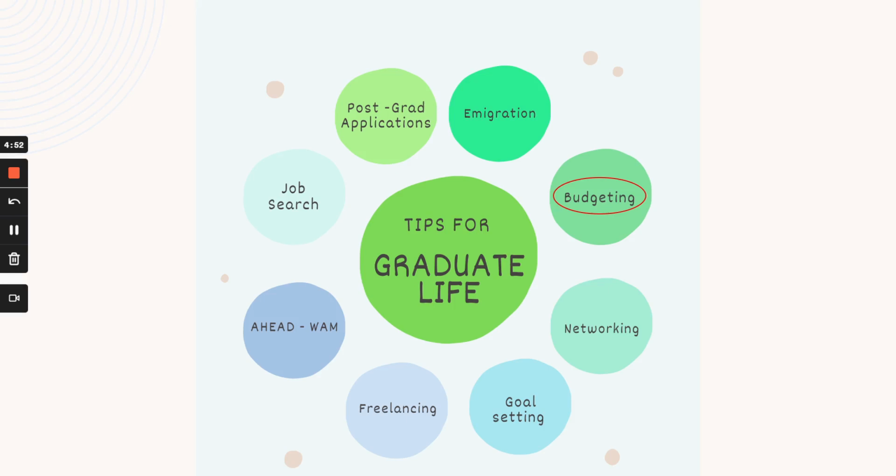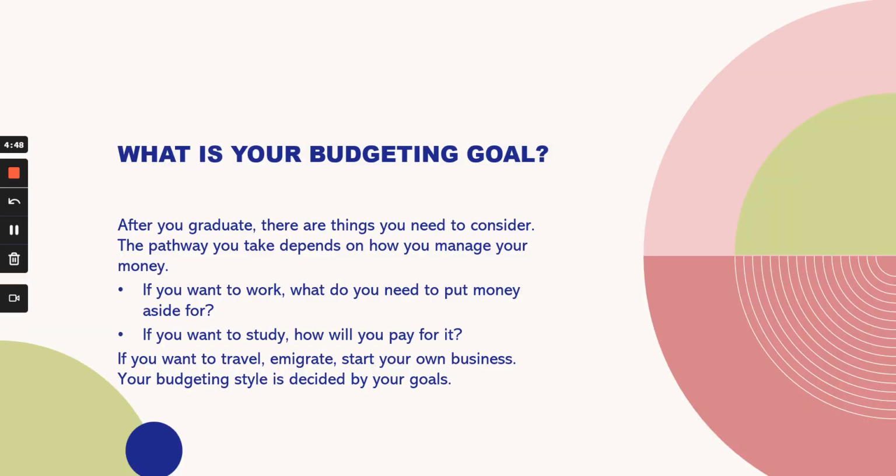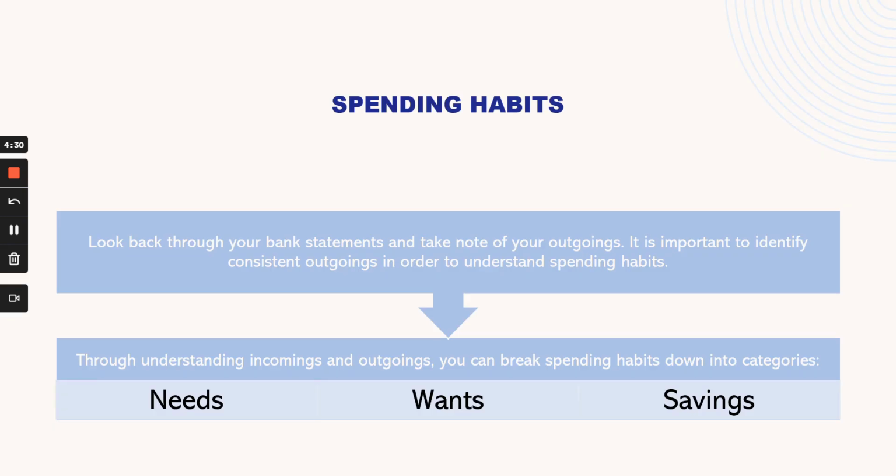On today's guide, we are going to be talking about budgeting. So first things first, what is your budgeting goal? After you graduate, there are things you need to consider. The pathway you take depends on how you manage your money. If you want to work, what do you need to put your money aside for? And if you want to study, how will you pay for it? If you want to travel, emigrate, or start your own business, your budgeting style is decided by your goals.